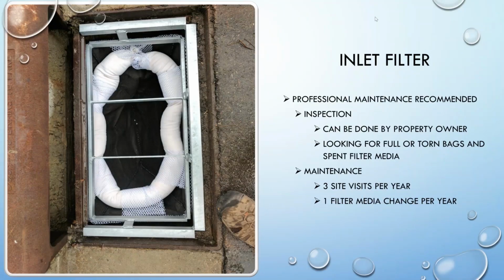All right, so that's the upflow filter. The next thing here really quick is the inlet filter. This is a very basic, simple kind of filter, just sits on the top. I don't see a lot of these in Waukesha County. They're in Madison a lot, but basically these need to be cleaned 2 to 3 times a year with 1 oil and grease boom change every year.